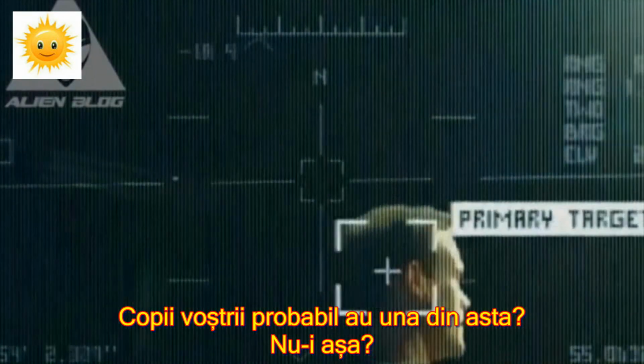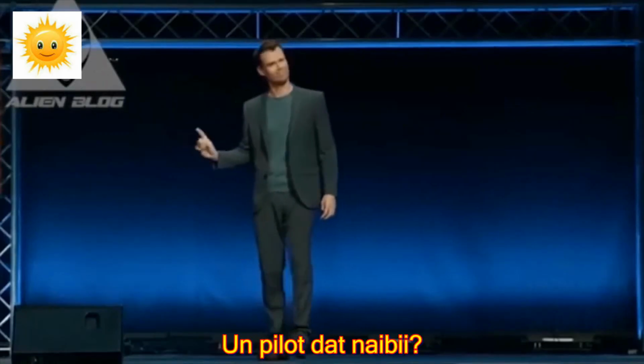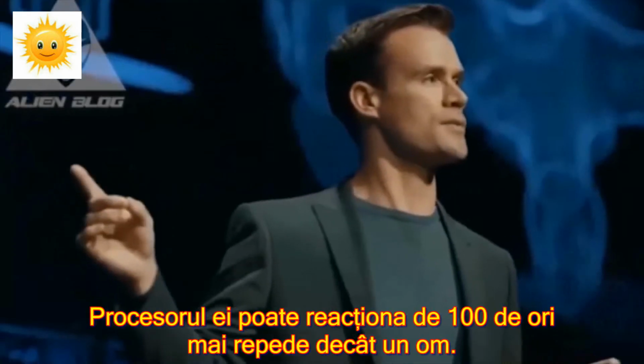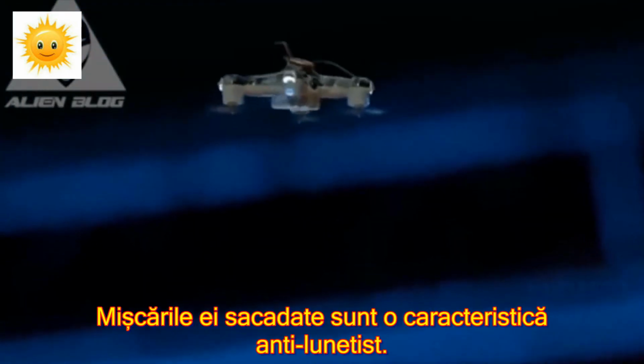Your kids probably have one of these, right? Not quite. Hell of a pilot? No. That skill is all AI. It's flying itself. Its processor can react 100 times faster than a human. The stochastic motion is an anti-sniper feature.